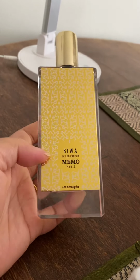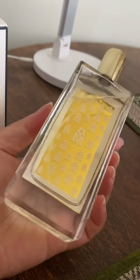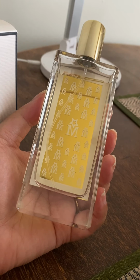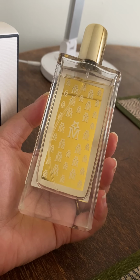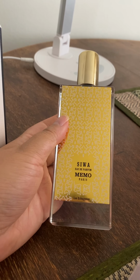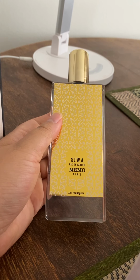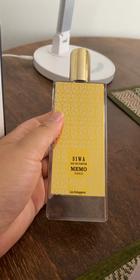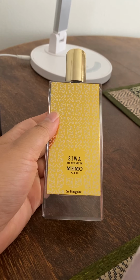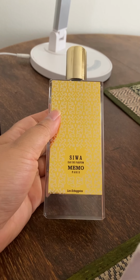This one is called Siwa by that expensive house of Memo Paris, and this one is a really light but somewhat natural smelling white floral. I think it's probably either tuberose or jasmine or something like that. It's very, very light, very smooth, and if you really like light, natural smelling, delicate white florals without many other notes, this is probably perfect for you. But for the price, let me just say, it was not worth it for me.